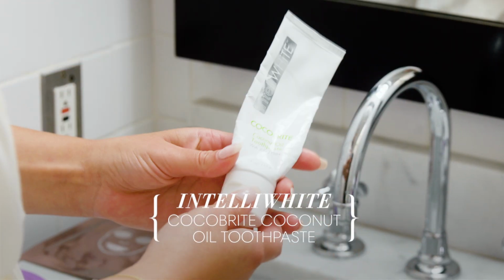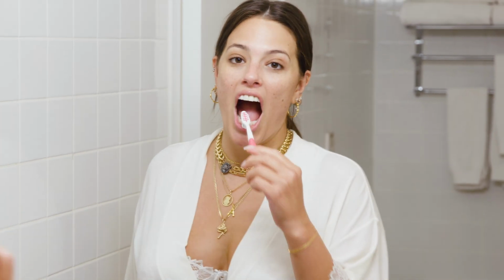And then we dry it. But I don't actually just sit there and dry it. What I do in the meantime is brush my teeth with my favorite toothpaste, Cocobrite by intelliWHiTE. And I'll be honest, I usually use an electronic toothbrush, but I forgot it.